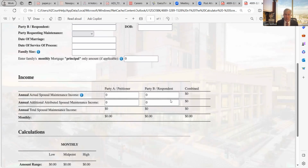So, for example, the next line has generated, I wouldn't say controversy, but questions about why we are including monthly mortgage principal. You click on the blue dot, and I don't think it would work for us right now because we're working with a screenshot. It would describe why we are including mortgage principal. In a nutshell, there's economic data that's been used as the foundation for the numbers that get spit out down below for the spousal maintenance guidelines.